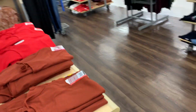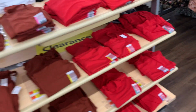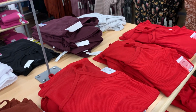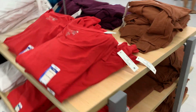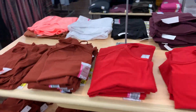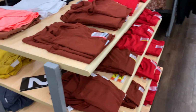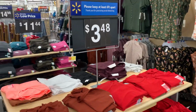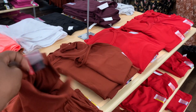Are these it? I don't know if these ones are it. Let me see. Yeah, these are it too, but I think they had a different style. Let me see if it's over here. Nope, those ain't it. Well, I may just have to go with these ones for now. I'm only gonna get maybe two or three, not a whole bunch. And they're $3.48. Super stretchy, you guys.